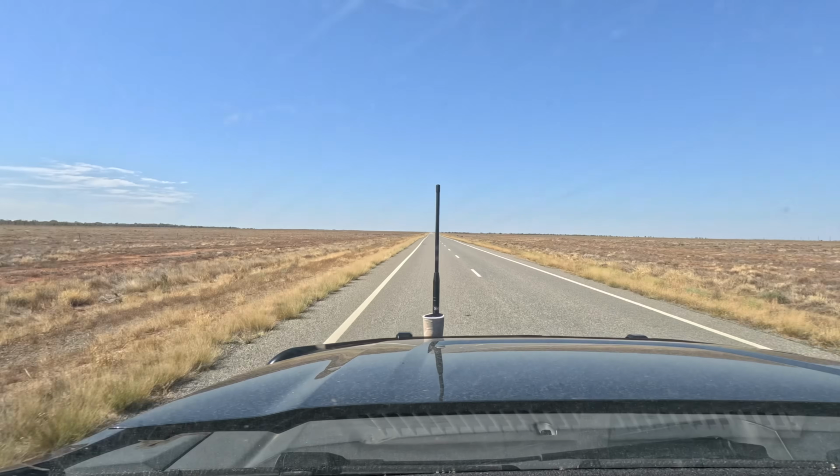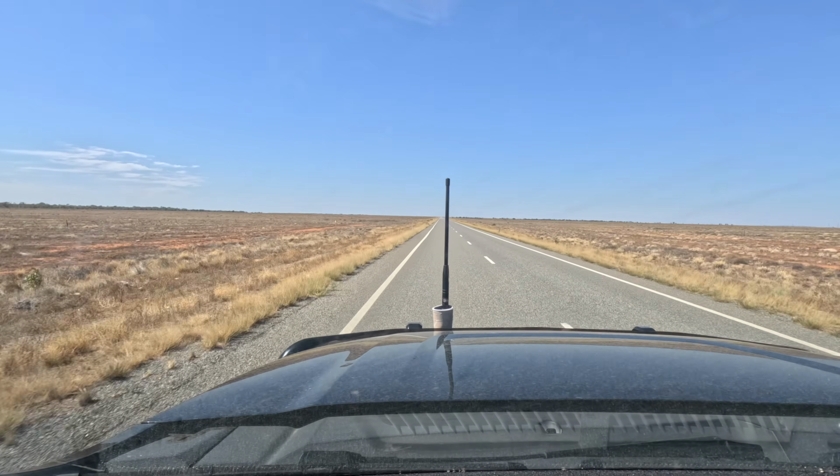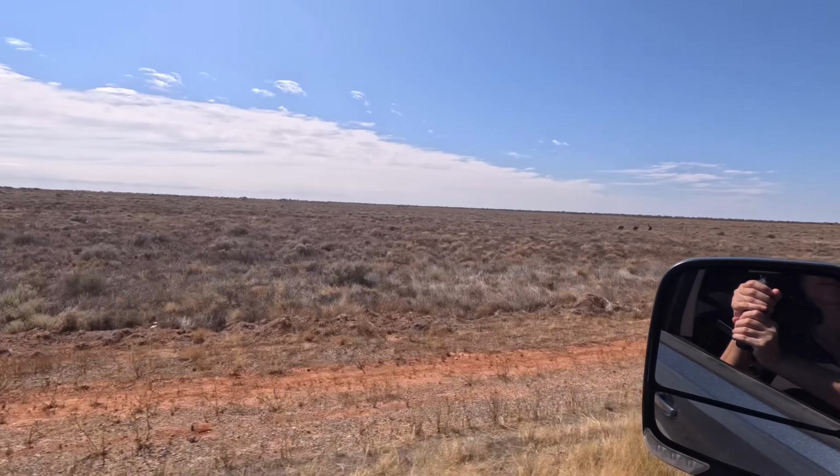So we made our way down from Milparinka today. What a beautiful drive coming down through that arid country. It's the quintessential Australian outback. It's exactly what you expect. There's no trees and things, just some rolling hills and big flat plains which are wide open but absolutely stunning to see. We've come down to the township of Broken Hill. We're probably about 5-6 k's out of town at the moment.